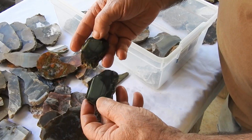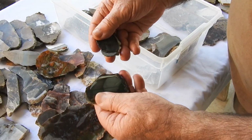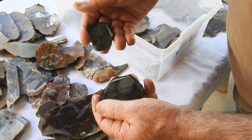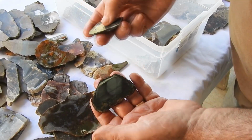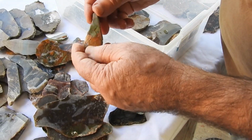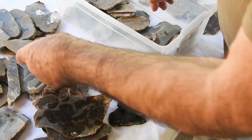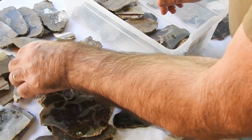Then we got Blue Mountain jasper. Love that stuff. Yeah, I like the orbs in them. As a matter of fact, tell you a secret, I forgot I had them too because I pretty much worked it all up. Here's some more brecciated jasper from Northern California.